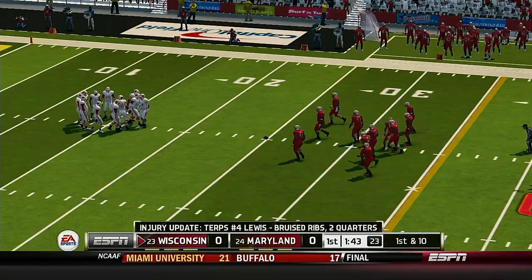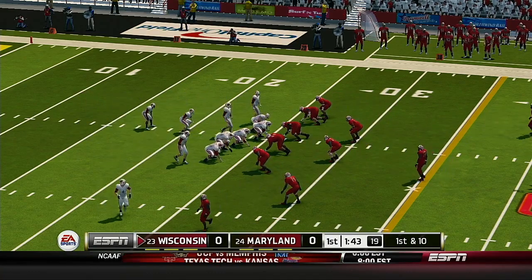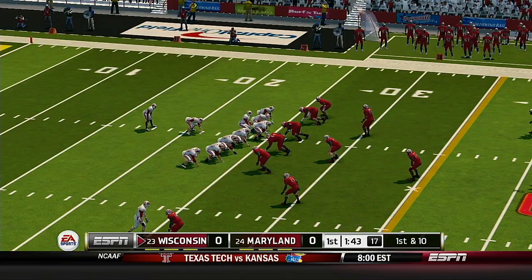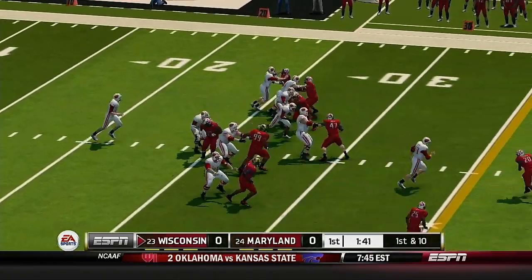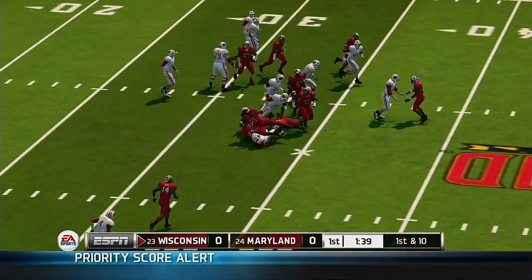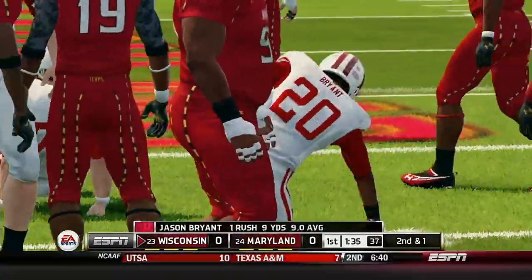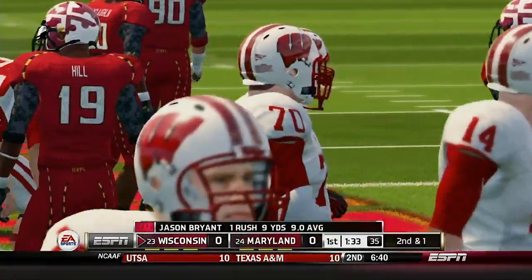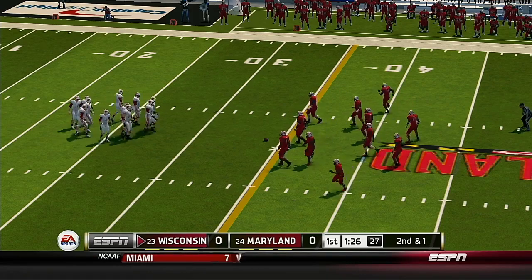So let's see what the offense can do as they come out onto the field. The Terrapins running back taken out earlier, sidelined with that injury. However, it looks like he's going to be able to come back in this game. Makes it to the 34. That brings up second and one. Short yardage situation here. It's second down and one.